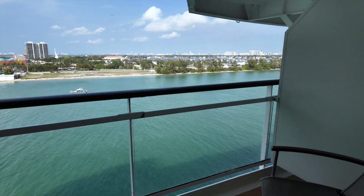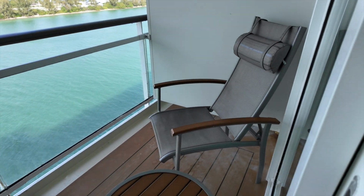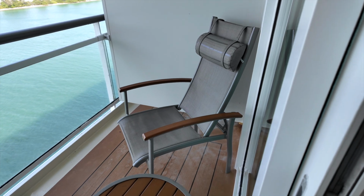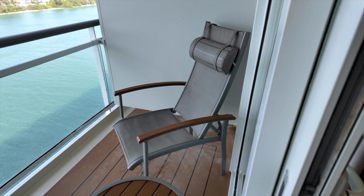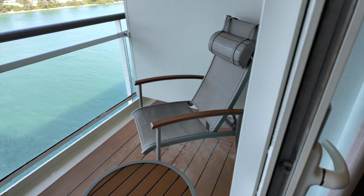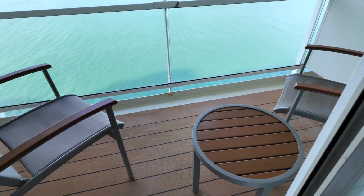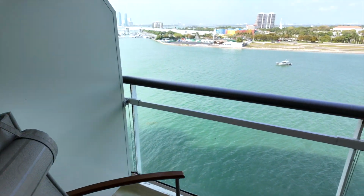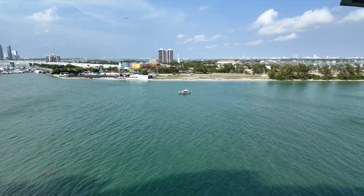So you would have your chair on one side. It's actually a reclining chair, so you can decide how reclined you want it to be, so you can enjoy your outdoor space. You have a coffee table and an additional recliner on this side. And this would be your view in Miami.